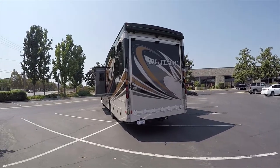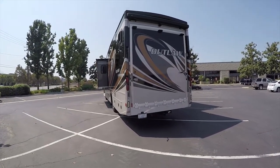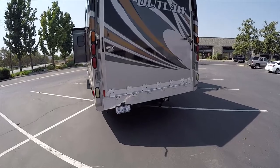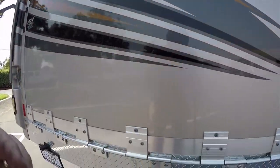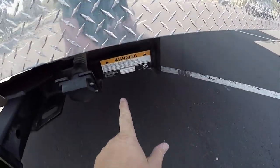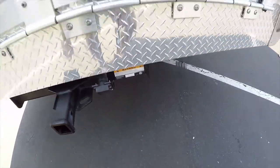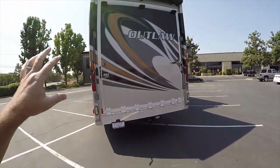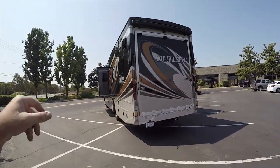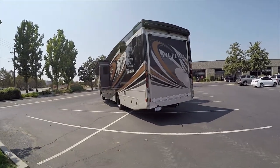We're gonna open this up to demonstrate, but before I put it down, it's got a towing package on it. Let's see what the rating is. The rating for the tow hitch is 8,000 pounds. Now there's a couple things before, this is gonna be a long video. I'm gonna take my time and go through the RV. But there's a couple important things you need to know.